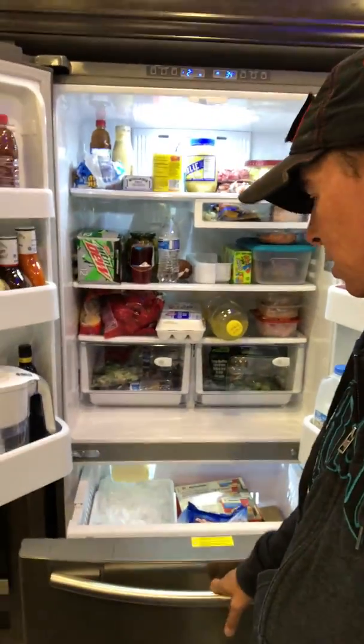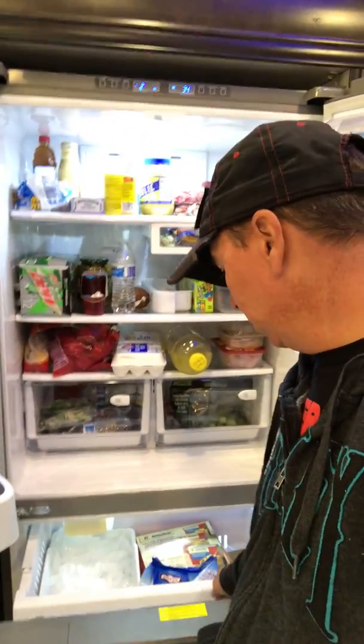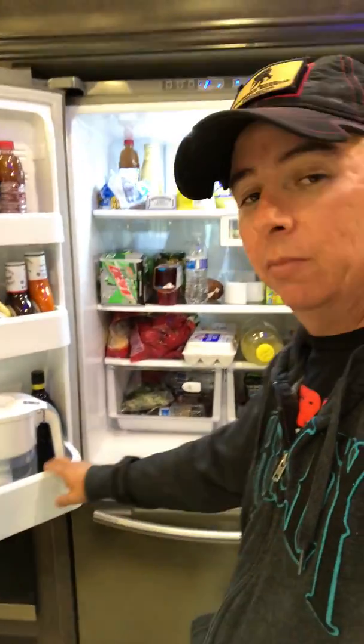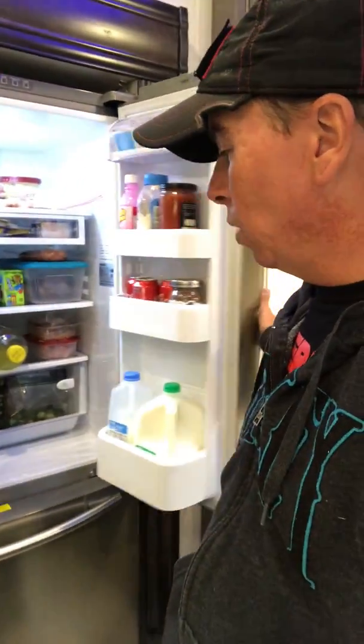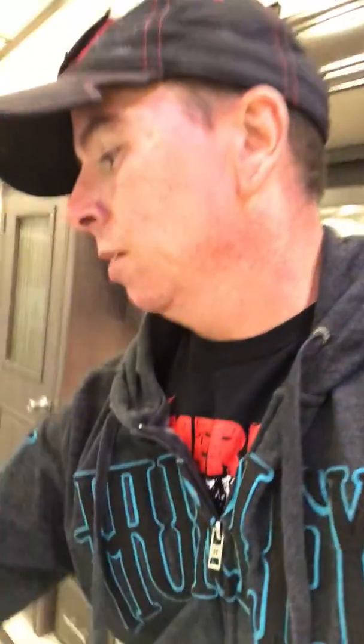It has an ice maker, so it makes ice cubes and stuff, and holds a lot of food, which is cool. And like I said, it stays cold while we're driving and while we're plugged in. As long as we're plugged into at least 30 amps, it's keeping everything cold. So it works really well, and we don't have to use our propane. Our propane can be just for cooking and for heating or whatever.